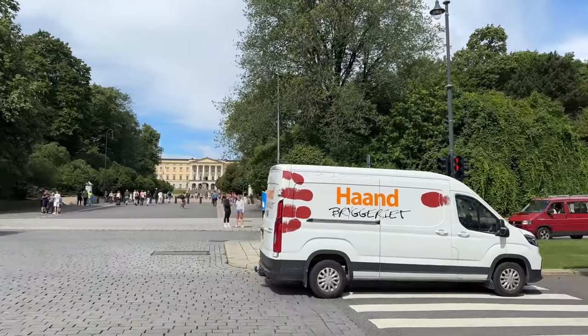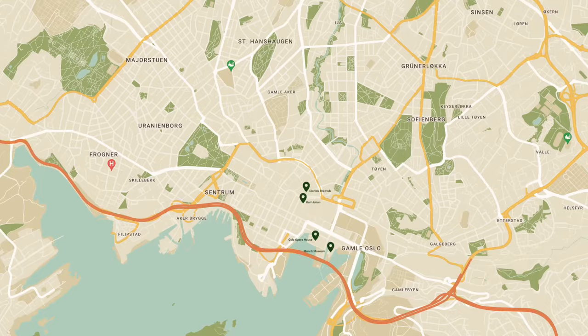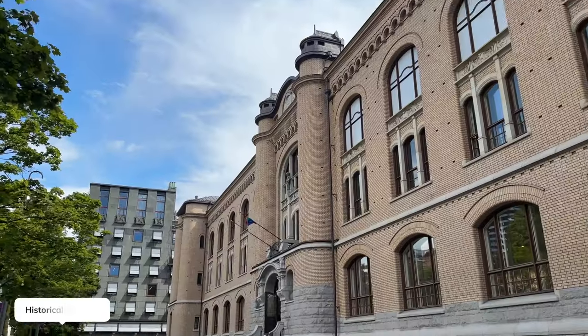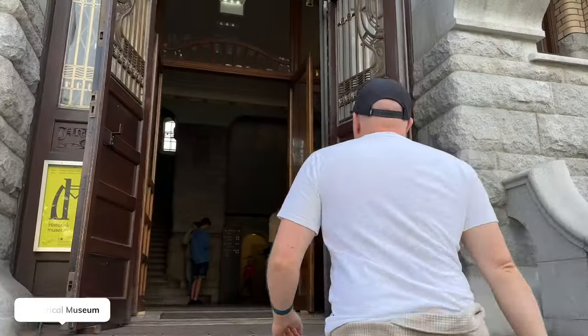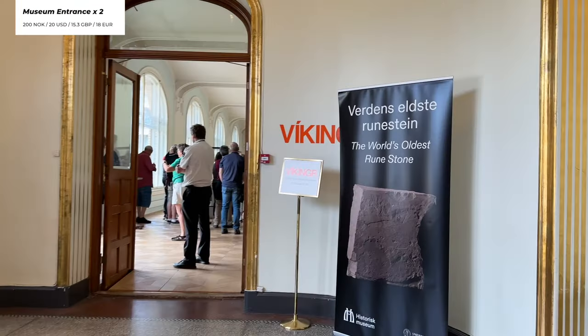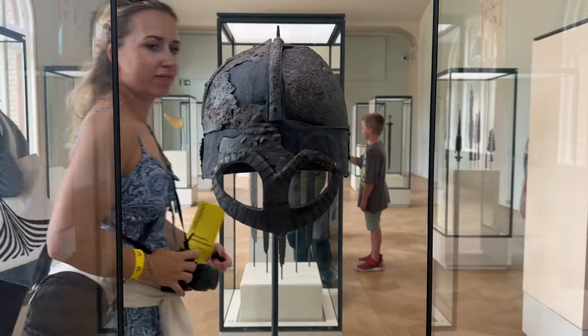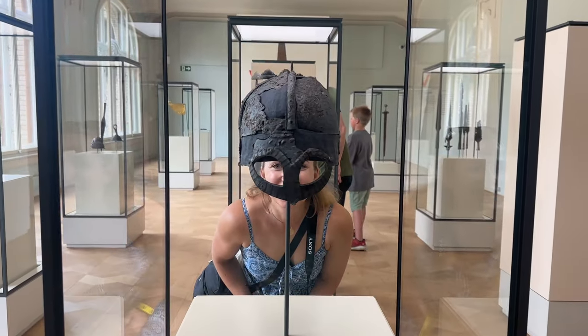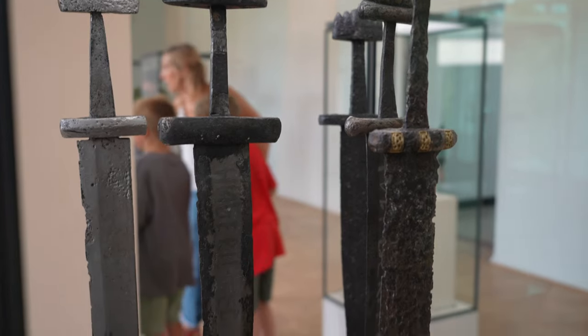So just before the castle, you take a right and just a couple of blocks that way, you find the historical museum. This day they had a samurai exhibition and a Viking exhibition, which are both topics I'm very fascinated by. And there was an open tour going on in the Viking exhibition while we were there. I found that super interesting because even though I'm a Norwegian, I don't remember anything that we learned about the Vikings when I was in school.